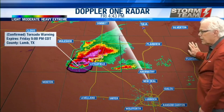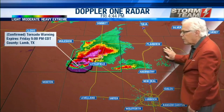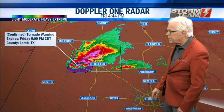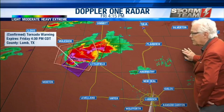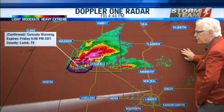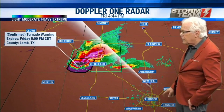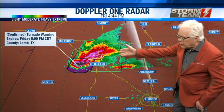Well, it looks like it's about to wrap into Littlefield, and unfortunately it looks like some of the heavier precipitation is moving into that. Man, it looks like it's going to be some hail in the Littlefield area for sure. But these little showers that are popping up, do you see how fast they're moving and trying to connect with this meso? This is a huge thunderstorm, okay?